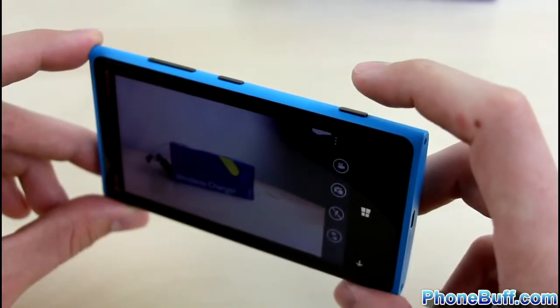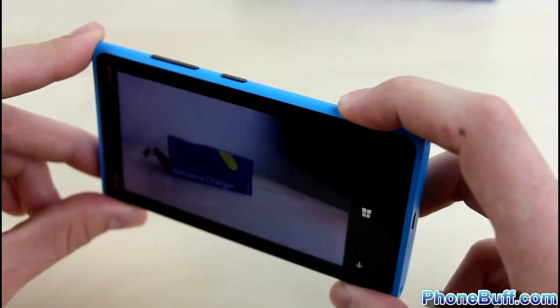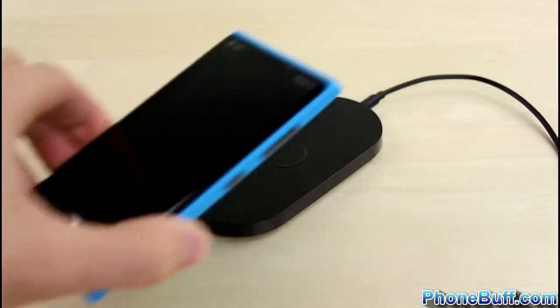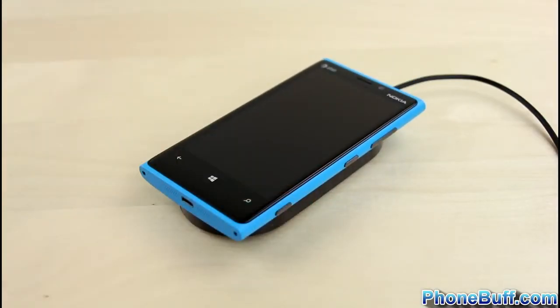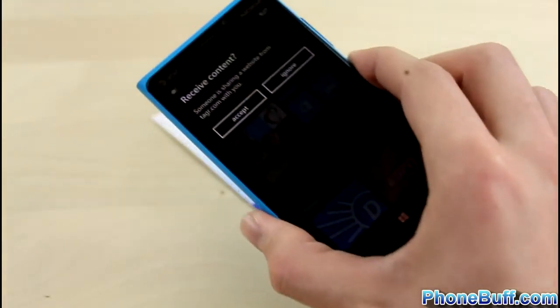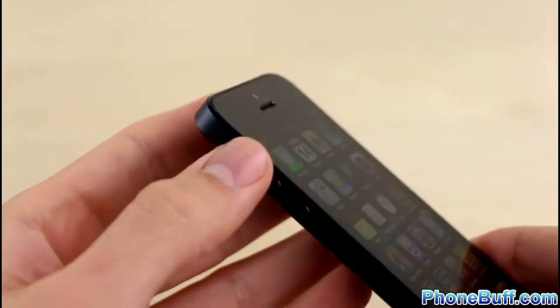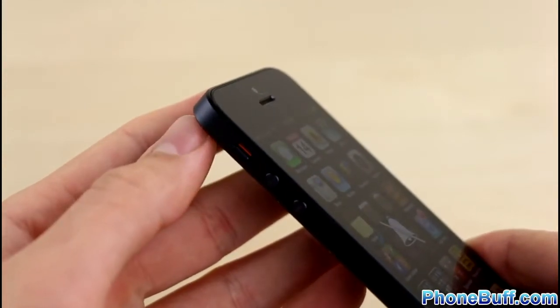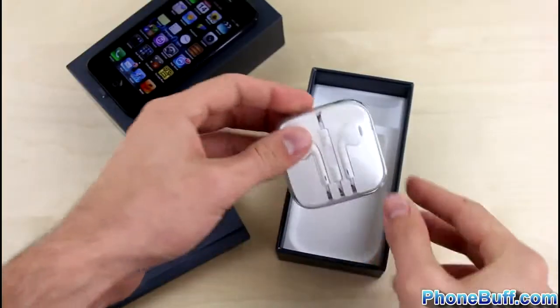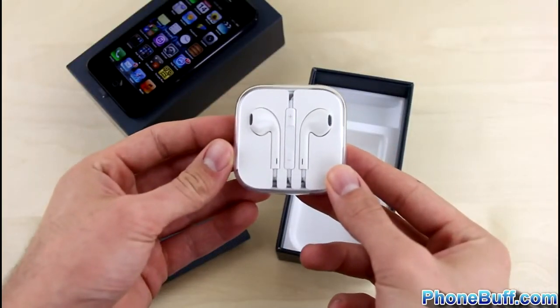Some of the notable features on the Lumia 920 are that, unlike the iPhone 5, it has a dedicated camera button with a 2-stage shutter, it has Qi wireless charging capability so you can finally ditch the wire, and it supports near-field communications or NFC. Notable features on the iPhone 5 are that it has a dedicated vibrate switch, it has HDMI output via its Lightning port, and that it comes with Apple's EarPod headphones inside the box.